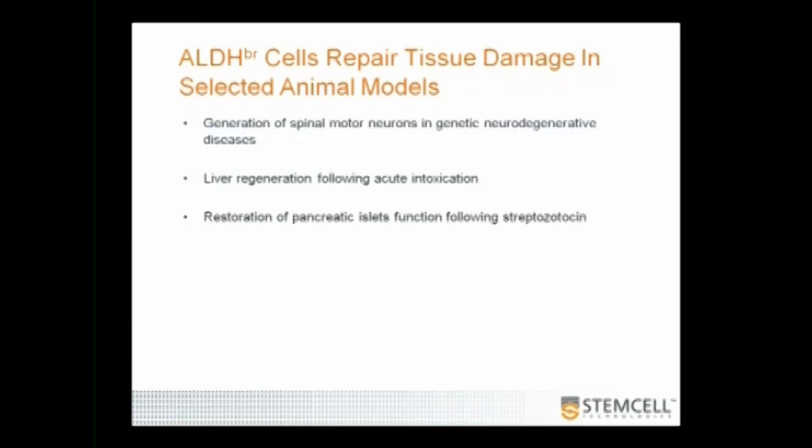A very recent paper that was just posted on the web from Dr. Hess's group in Toronto has shown that ALDH bright cells from human bone marrow in the non-skid model can help in the restoration of pancreatic islets following streptozotocin treatment. This was a very interesting study in that the ALDH bright cells actually contributed to the regeneration of islet function primarily by angiogenic mechanisms. They helped to restore blood vessels and vascularization and help the islets that were left grow. That way they enhance the effects of mesenchymal cells, which couldn't do that. Mesenchymal cells had a different effect on pancreatic islet formation, and there was a synergy between the two cell populations in this model.